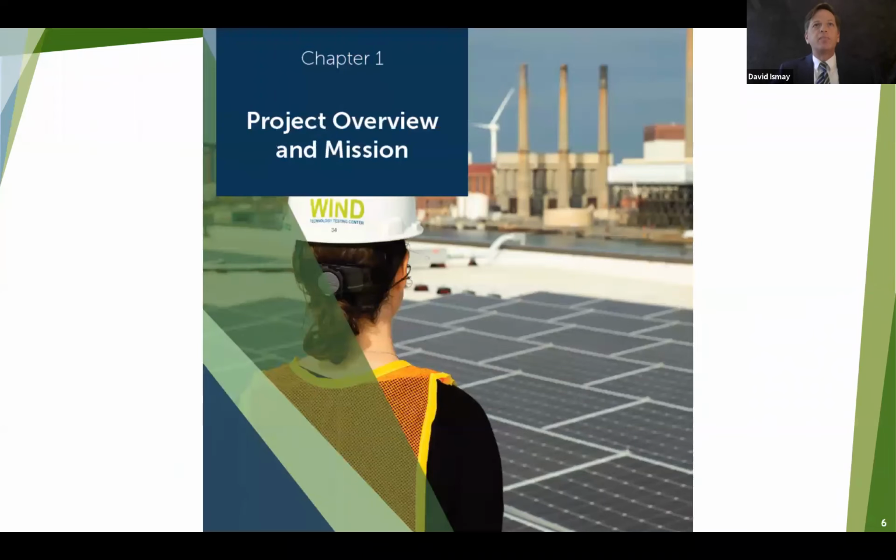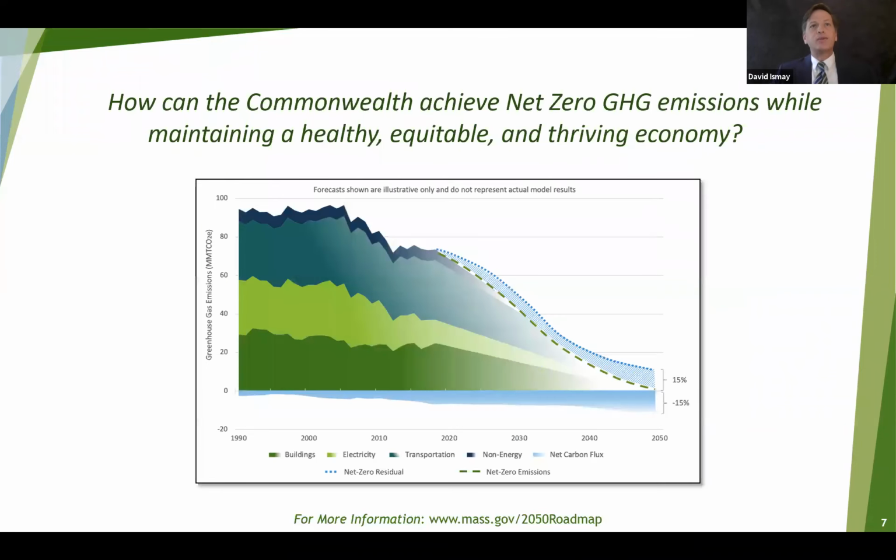First, what was the roadmap designed to do? Well, it was designed to answer this core question. It's a tough question. How can the Commonwealth achieve net zero greenhouse gas emissions while maintaining a healthy, equitable, and thriving economy? So the study wasn't just about cutting emissions or just about achieving net zero. It was about doing those critically important things while keeping the Commonwealth strong. That second part, while maintaining a healthy, equitable, and thriving economy, is absolutely critical.